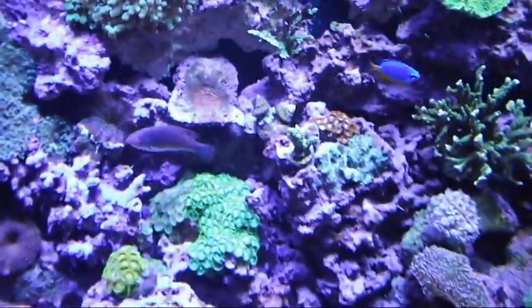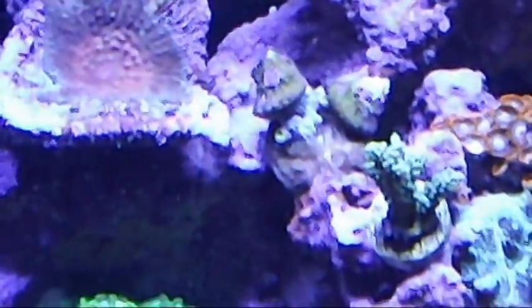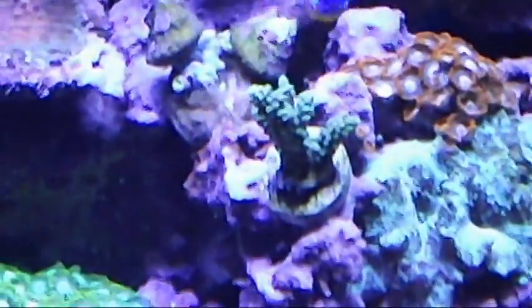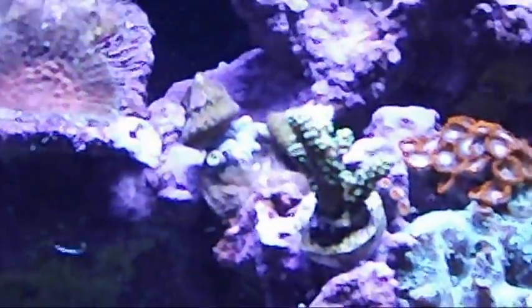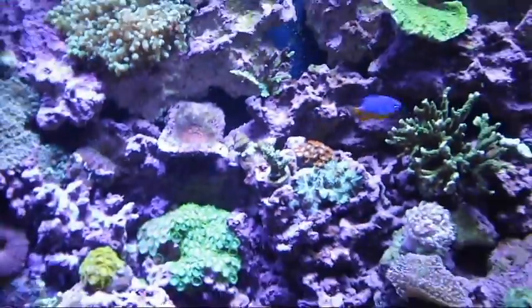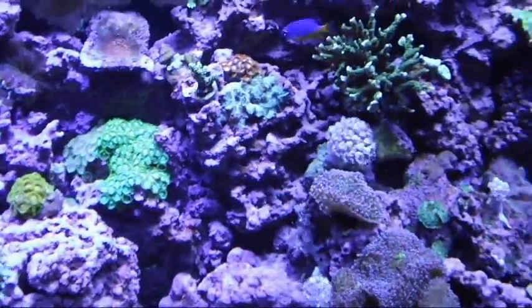Up on top there, I've got a snail feasting on what is a really nice plug of fancy zoos. So I don't know if those snails eat those. Hopefully not. Hopefully he's just kind of passing by cleaning. There's the SPS right there in front of it, which is doing okay. I'm thinking that it's starting to get a little bit of growth. I would have to watch back and see from previous pictures or videos to tell for sure, but I think it's doing okay.